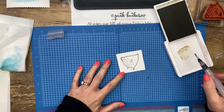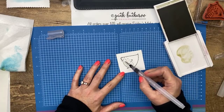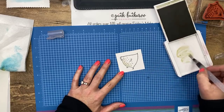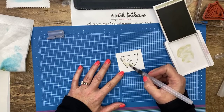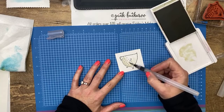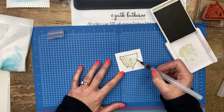All right. You know what? I did not prime him very well. I didn't prime him at all, but we're going to go for it. I don't want him to be real, real dark. So I've got some crumb cake and I'm just going to start from the bottom and drag that color up. It's going to get lighter as it goes. Okay. Just a little bit.